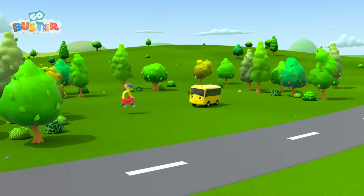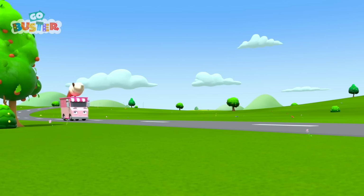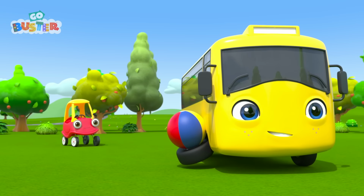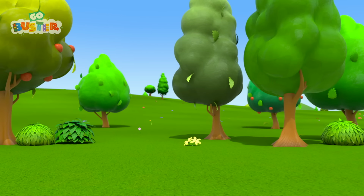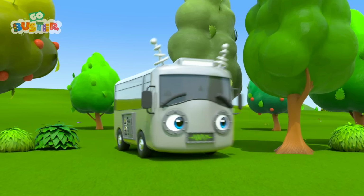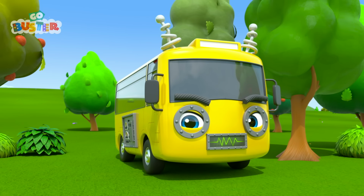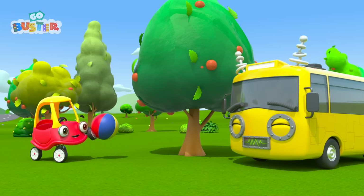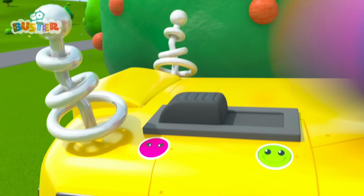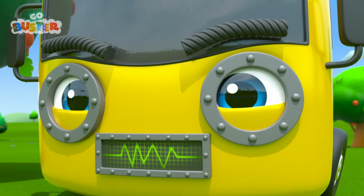Buster and Cozy Coop are playing in the park. There's Iggy the ice cream truck. Buster's going to grab some ice cream. But what's that? It's Robot Buster. He's turned yellow like Buster. Cozy thinks it's the real Buster and wants to play. But oh no! The ball hit Robot's switch and it turned him mean.